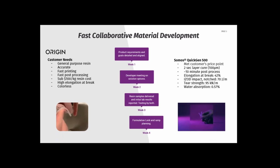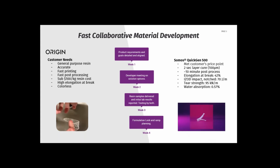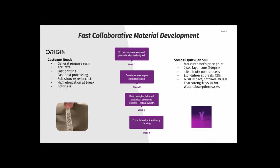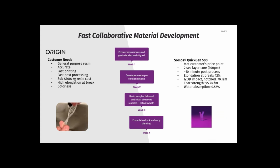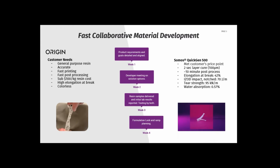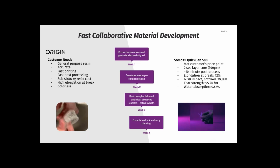So we wanted to increase the throughput. We wanted it to be a little bit less flexible, so a bit more rigid. And we also wanted it to be colorless where it had a bit of a tint. They were able to, in the time it took them to put together the first samples of resin for us to recreate their work in-house, iterate and adjust the formulation and match all of those requirements that we had. So at that point, we had 2 working resins for the application in-house.